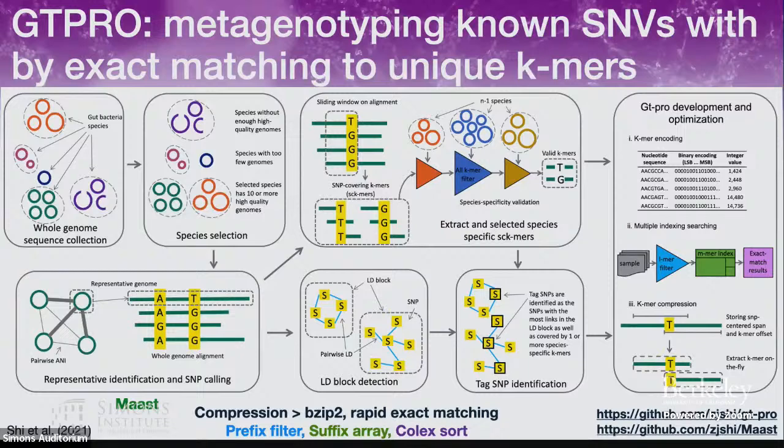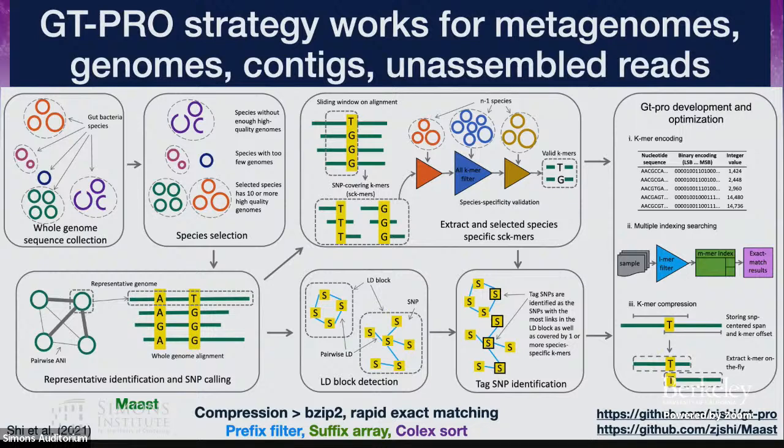We also have an efficient data structure where we don't store all the k-mers. We store a span around each SNP of where any k-mer could occur, and then an index into that sequence. And we compute on the index and then only pull out the actual sequences when we need them. All of those things made it about 6 times more compressed than bzip2, and as I'll show you, much faster than alignment.